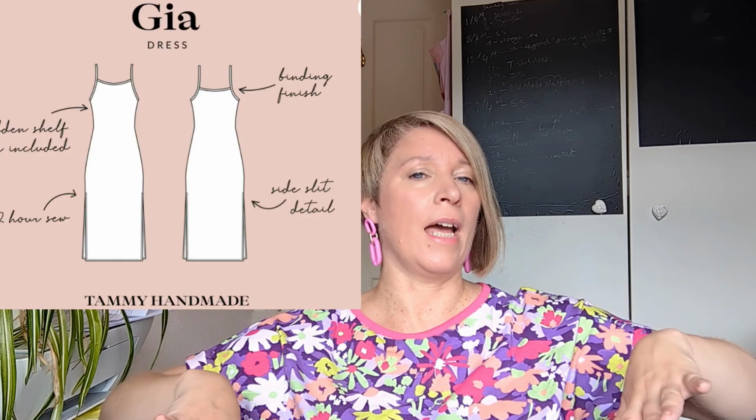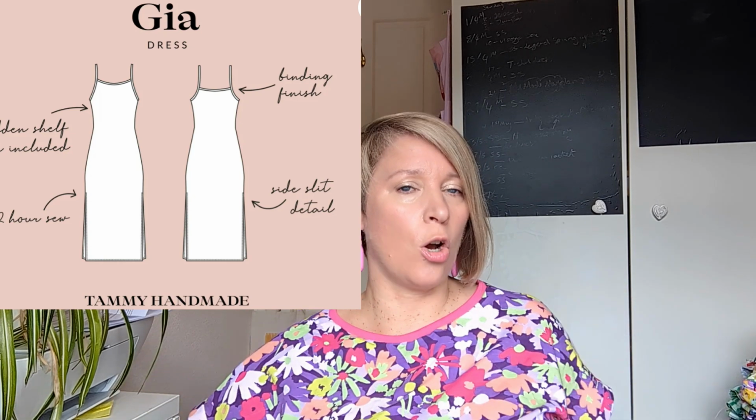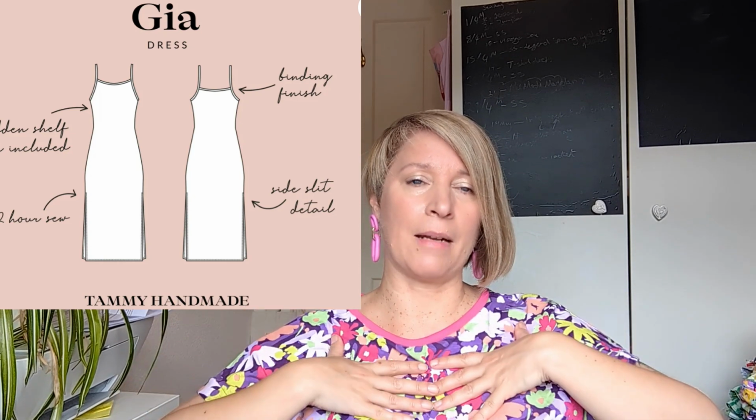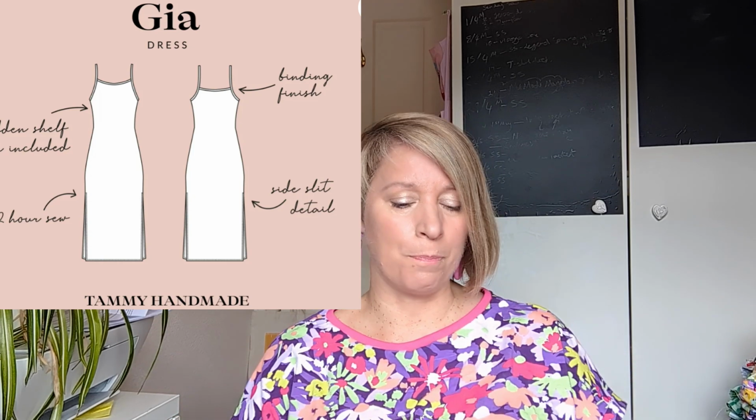So any of those patterns, that's a great thing to go underneath as a base layer. You could use the Tammy Handmade, I'm sorry Tammy, that is a dress, but you could definitely make a top version because you've got the nice ribbing for the straps, and that makes like a vesty top too.